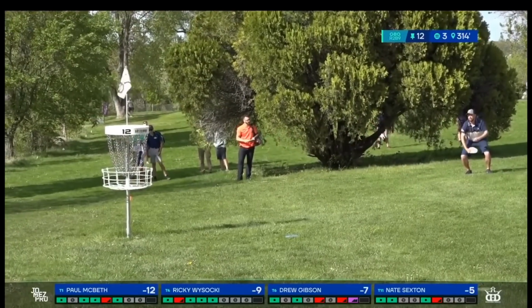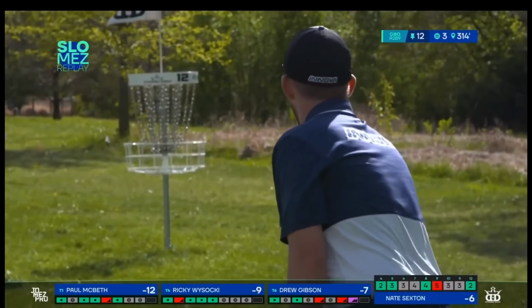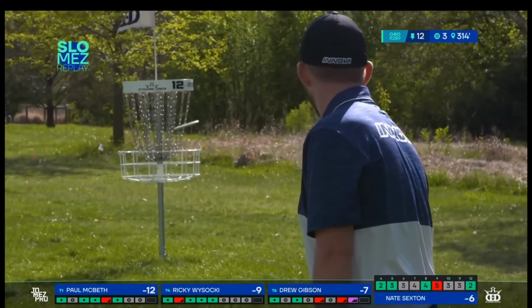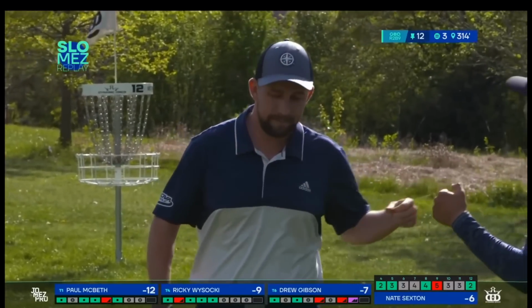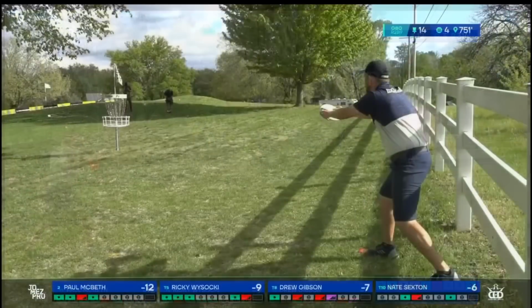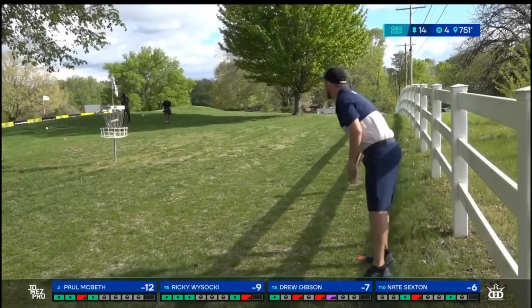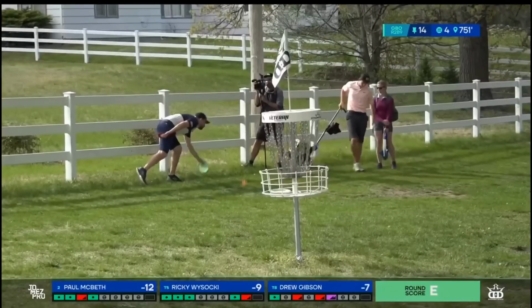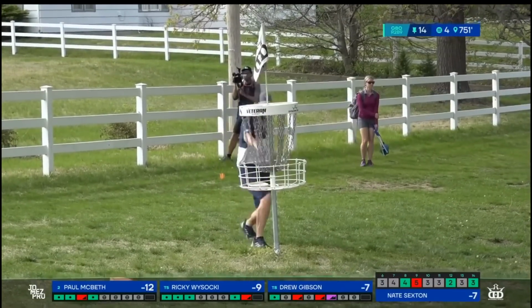Maybe the wedge. Let's check out this distance real quick. Just outside the circle, but just inside the basket. Nicely done, sir. Oh, he's going Barsby mode on that jump putt. Yeah, that's pretty nice. You're going to get a straight skip. Yep. If you don't have an overly exaggerated heiser. Look at that birdie from Sexton. Nice putt. Yeah, good commitment on the follow through.